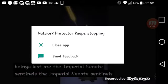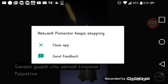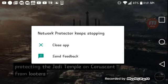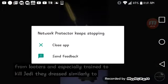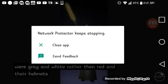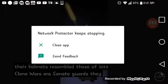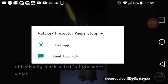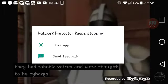The Imperial Senate Sentinels were a subdivision of the Imperial Senate Guard who served Emperor Palpatine. They were charged with protecting the Jedi Temple on Coruscant from looters and especially trained to kill Jedi. They dressed similarly to the Royal Guards, but their armor and robes were gray and white rather than red, and their helmets resembled those of late Clone Wars-era Senate Guards. They wielded powerful force pikes that could effectively block a Jedi's lightsaber, which aided them greatly in their work. They had robotic voices and were thought to be cyborgs.